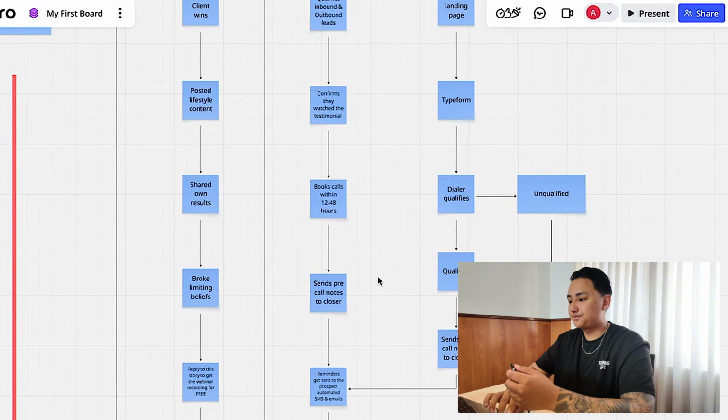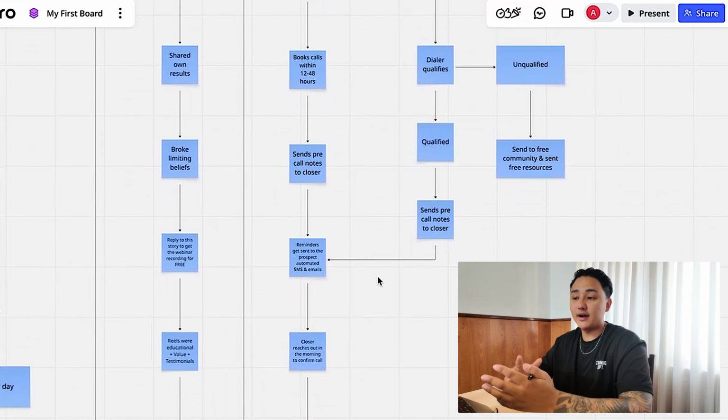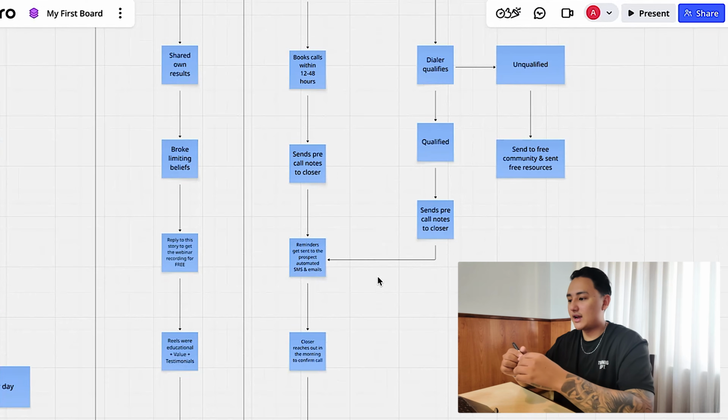Once the setter has qualified the specific lead via the DMs and booked them in, they send a pre-call note to the closer, so the closer can look at that note and then jump on the sales call with that prospect. And of course, guys, we have all systems in place in terms of the Slack automation, so not everything is done manually, everything is automated, which saves everyone time.